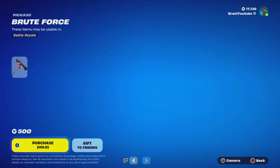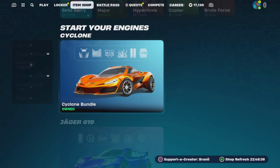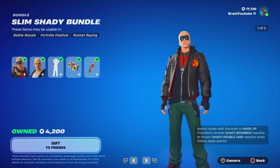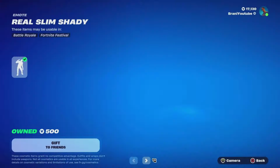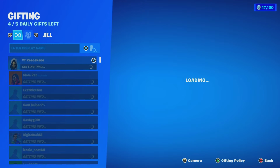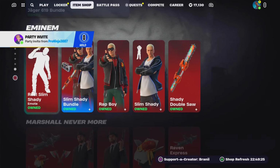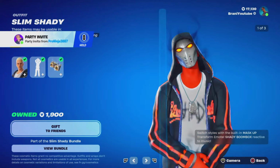Let's be honest, do you guys want to be gifted anything from the item shop? Like, is it great? Does it spark your interest, guys? I know at least you guys will accept like M&M or something, but let me know, will any of these cosmetics spark your interest? Let me know, because I want to gift you something you guys actually enjoy.